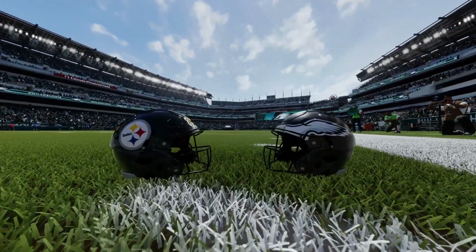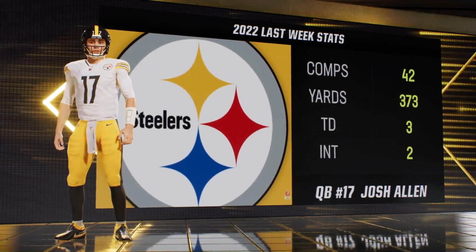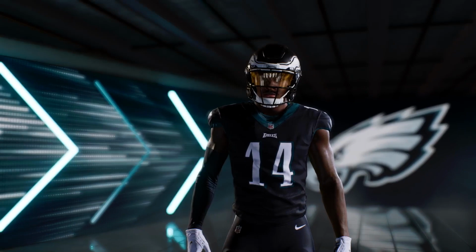It's the National Football League on EA Sports. And we'll get a look here at Josh Allen. He had a solid performance a week ago, throwing for 3 touchdowns. It's the Steelers and the Eagles on EA Sports.